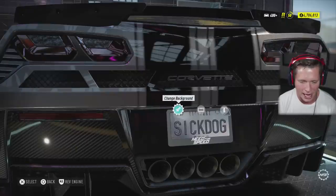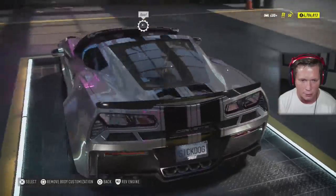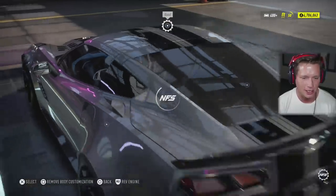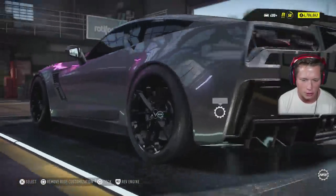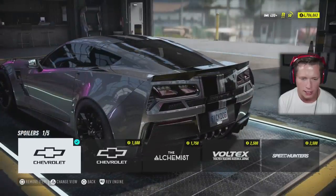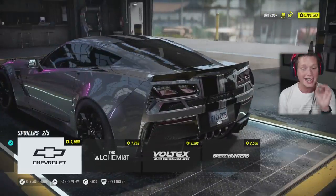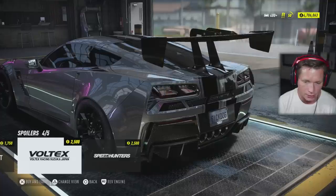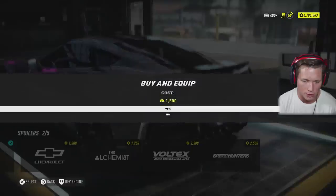Nice, not too bad. And last but not least, I think we've got some roof customization. I think I'm going to close it up. I actually really like it with the tops on there. And then, of course, we've got our spoiler. So we can keep the stock one, but make it a little bit more carbon. We've got this. I'm going to go with the stock carbon one.